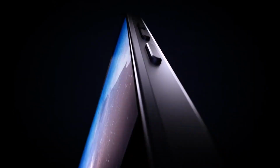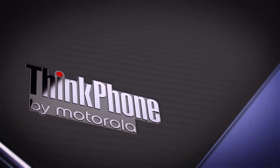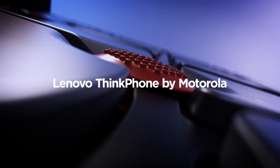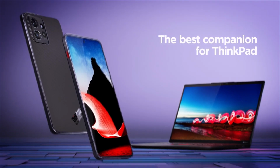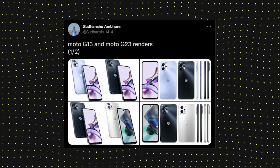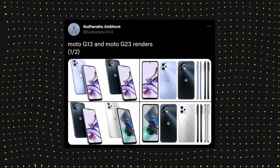Well, the first month of 2023 is about to end and we haven't seen any new smartphones from Motorola yet, except the Motorola ThinkPhone that was announced earlier this month. It looks like the first Moto G phones to launch this year will be the Moto G13 and the Moto G23. Today, the renders of both these phones and the specifications were shared by a source on Twitter. So in this video, let us talk about these upcoming budget phones from Motorola.